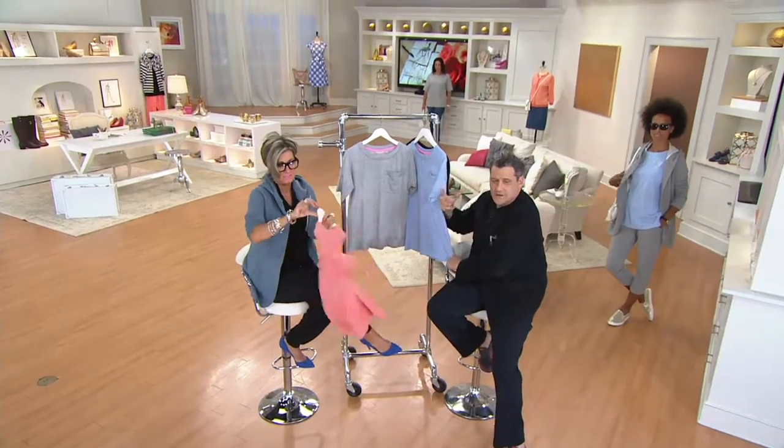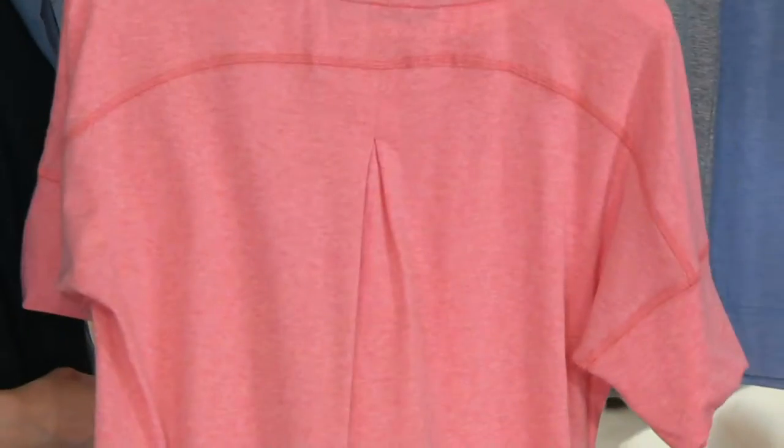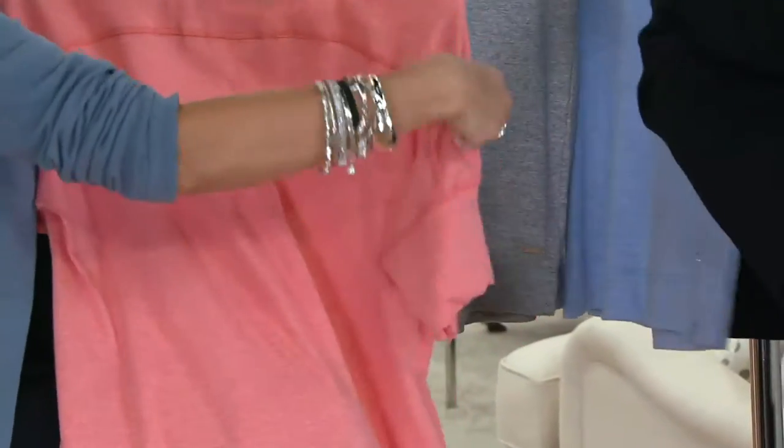Oh, wait, look at the back. I know, the back has this gorgeous yoke with a pleat. I mean, where do you see a t-shirt with a yoke and a pleat, I ask you. Wait, can you describe this sleeve? Yes. Let's go there first.